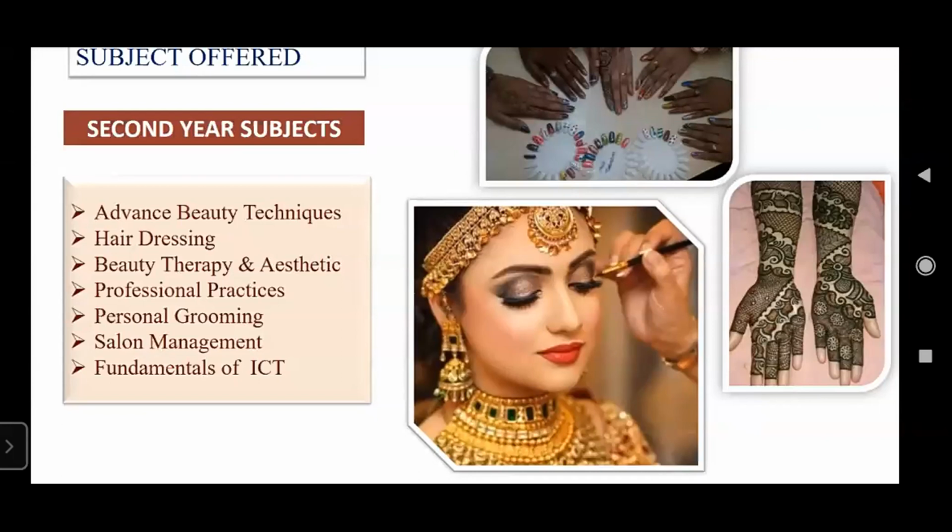will teach you the professional ethics, how to deal with the client, how to maintain a relationship with the client, personal development skill, client consultation technique, how to manage your own salon. In computer fundamental of ITC, we will teach you MS Office, Word, Excel, PowerPoint, Internet.